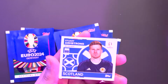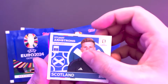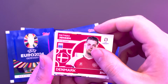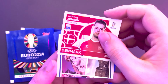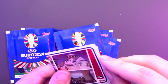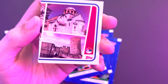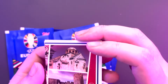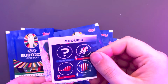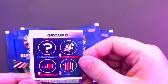Kazim Lucky from Albania. Stuart Armstrong from Scotland. Matthias Jensen. What's that? Is that a Serbia picture? I think that's a Serbia picture. Serbia, Slovenia, Slovakia. So, question mark, playoff winner. They must have produced these ages ago. Netherlands, Austria, France.